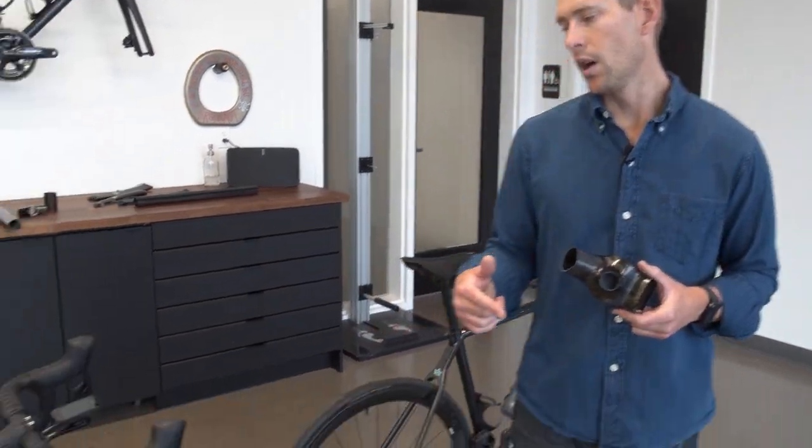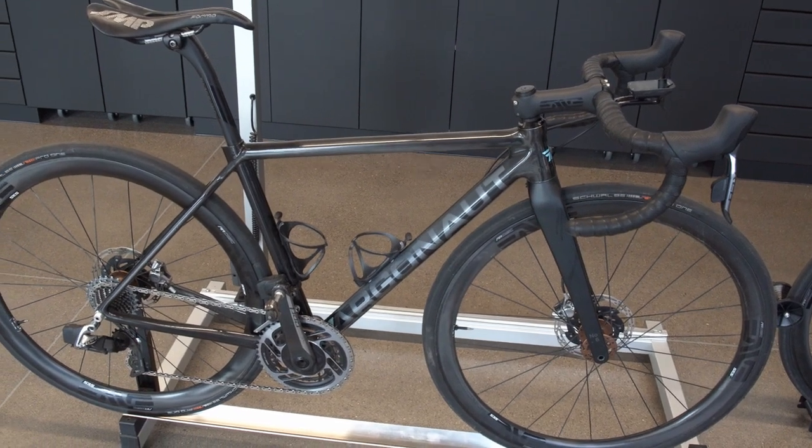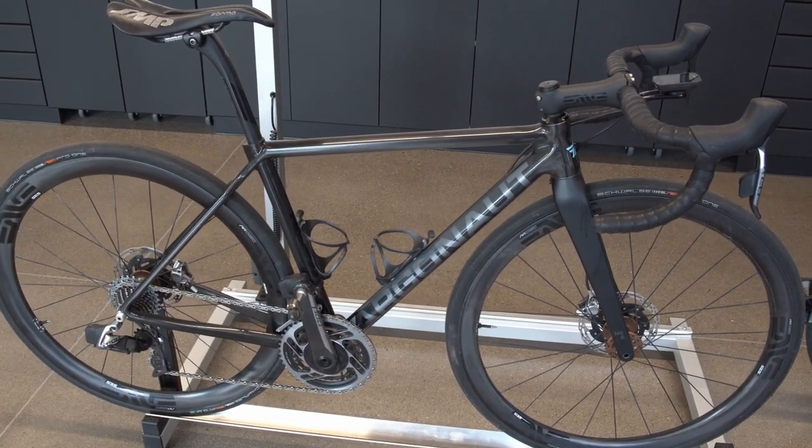And then we have another facility that's down off Century Drive, and that's where we actually build the frames, bond the pieces together, and do the final finish. And before finally shipping complete bikes out the door, we take the frames back up here to assemble with all the components and then box them up and ship them out.